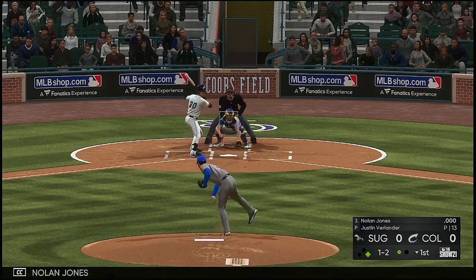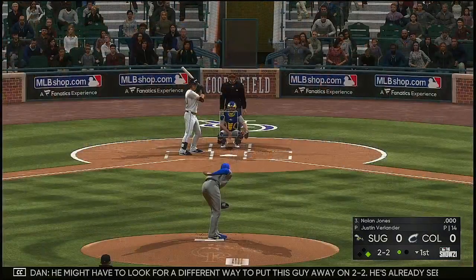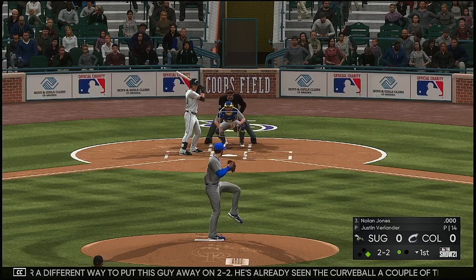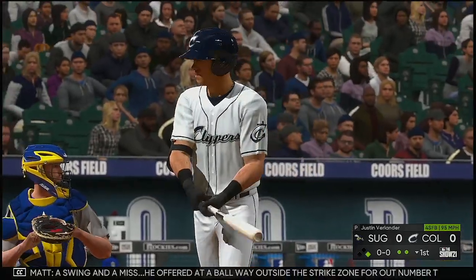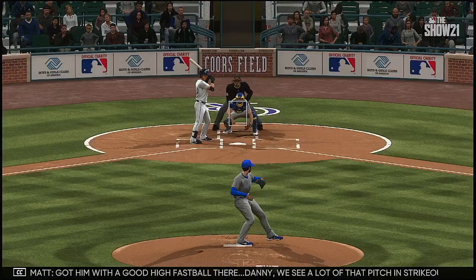At the plate now, Nolan Jones. Outside and low that time. Now it's two balls and two strikes. He might have to look for a different way to put this guy away on 2-2. He's already seen the curveball a couple of times, so he might be looking for it. Working for the punch out and the offering. A swing and a miss. He offered at a ball way outside the strike zone for out number two. Got him with a good high fastball there.